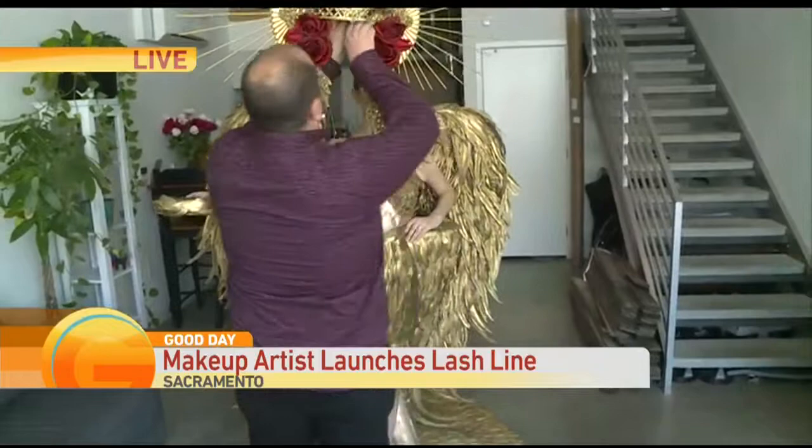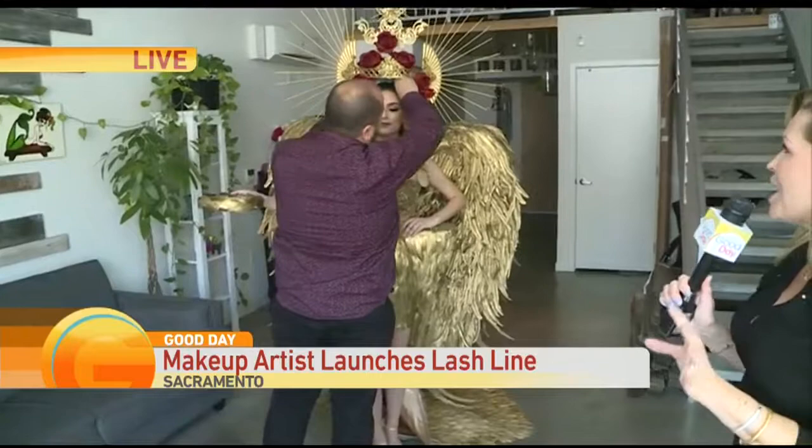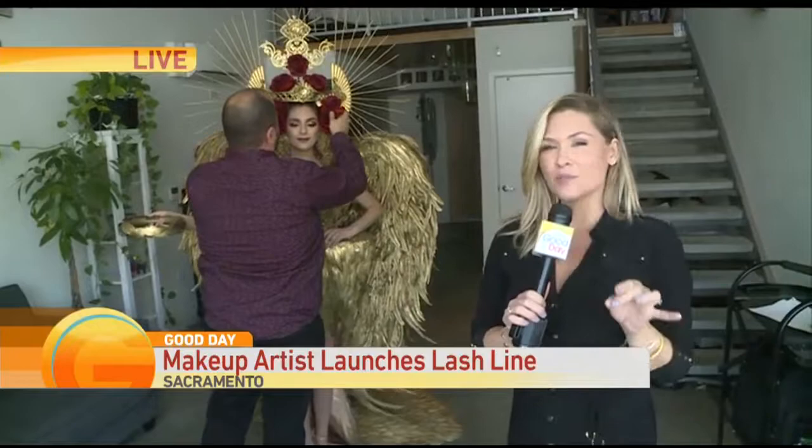My mind is blown. The creativity. So Ernesto has been doing costume designs in Sacramento for 15 years, makeup for 9 years, and as we get a little closer to Lemmy's gorgeous face, you're going to notice her eyelashes. So the left one has her fake eyelashes on. Now, these are designed by Ernesto.